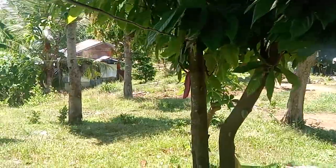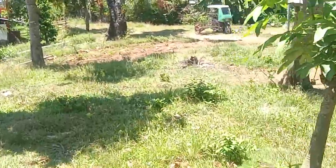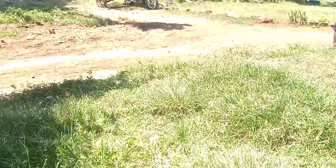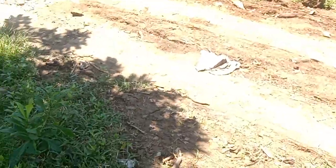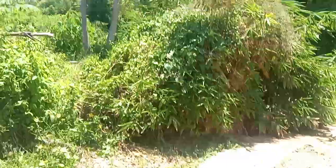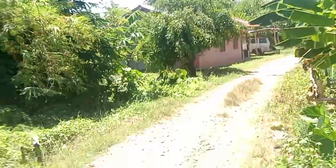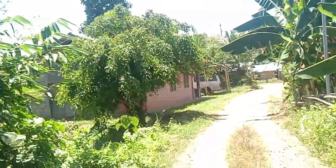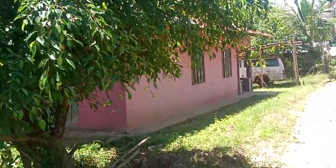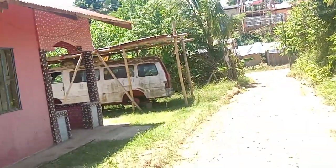This is the area going up. This is the barangay road. Long barangay road. The trees are included. So no problem about electricity because the house has electricity inside, and no problem about the water because you have a water supply inside the house. Also, if we dig a well here, there is so much water under the ground.